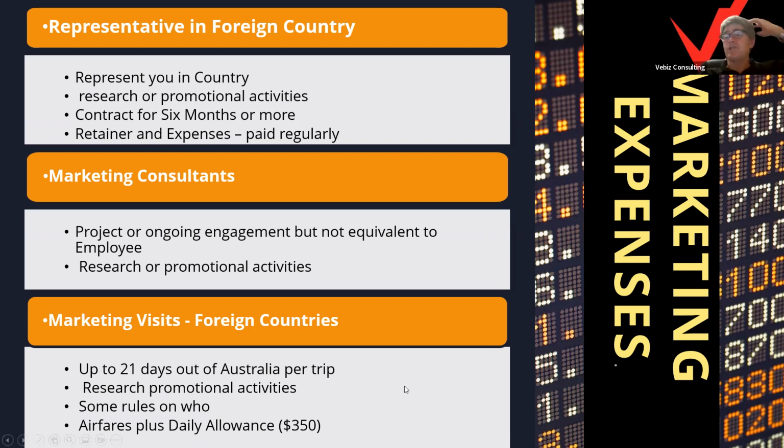Marketing visits in foreign countries, you're allowed up to 21 days out of Australia per trip. So if you're going to be more than 21 days and you come back to Australia and then go out again, the 21 days starts again. So you can get 42 days. Why is that important? Because what's covered under this is your airfares overseas, plus you get a daily allowance of $350 for each day you're out of Australia. That daily allowance is intended to cover things like your accommodation, your transport overseas, whether it be the tube or the taxi or your Uber or hire car or whatever you use, and it covers your food and incidental costs.